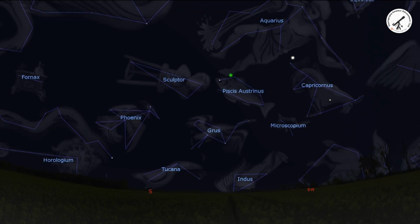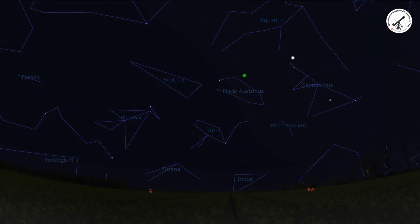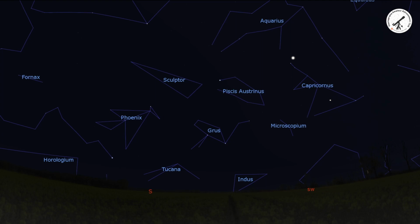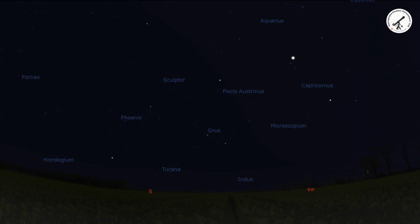This was one of the first bright stars we have discussed in this series, and below Pisces Austrinus, you've got the constellation of Grus. The flamingo formed by Grus can be made out in dark and clear skies. Below Grus, you've got the constellation of Indus and Tucana, and above it, you've got the constellation of Sculptor and Phoenix, but these are all very faint constellations and spotting them would be very hard.